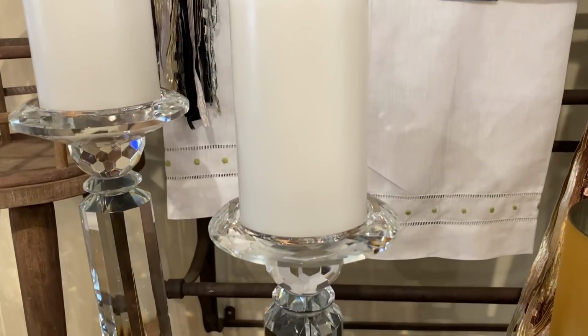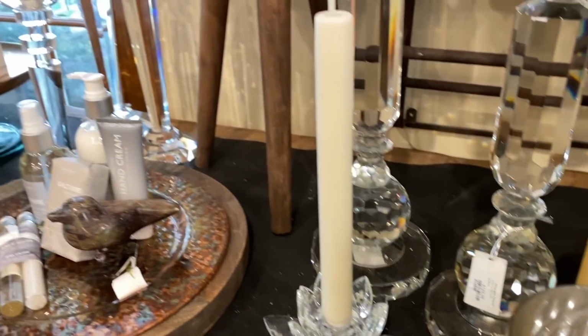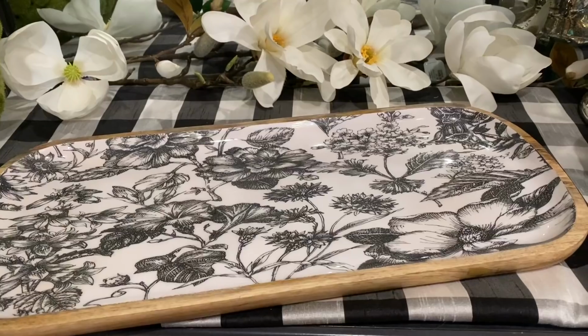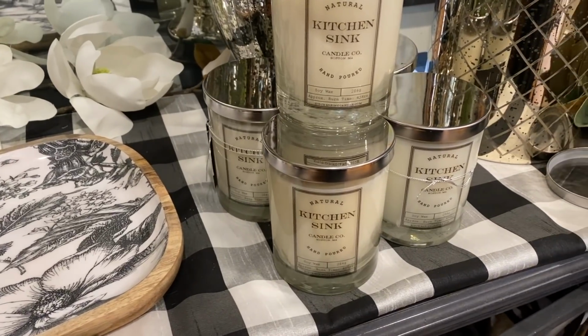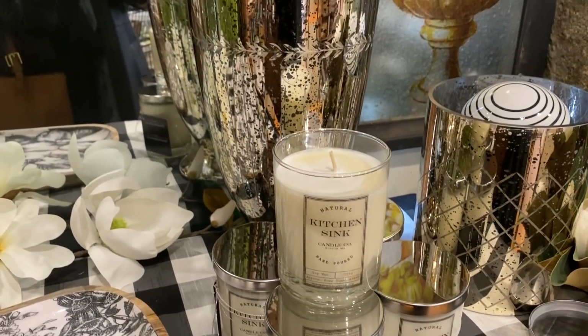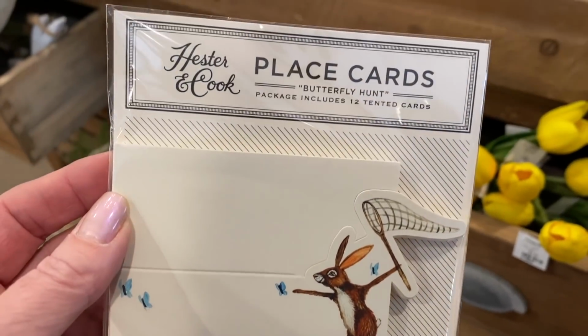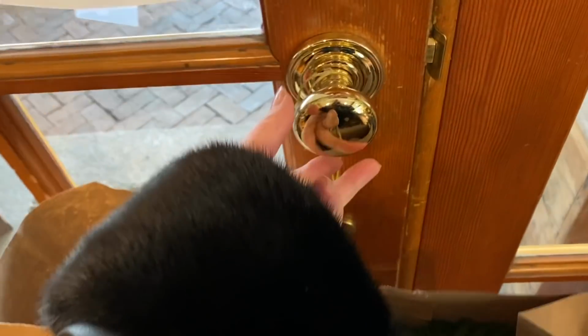Take note how they have these beautiful crystal candlesticks amongst linens and wood and copper, all different elements, but they all work beautifully together. This is giving me an idea. We'll chat about that a little bit later. But here I go. I've got my finds. I'm gonna head home now, and let's go look at the seeds that I bought once I get home.